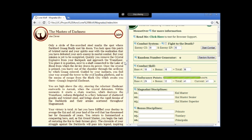Only a circle of fire-scorched steel marks the spot where Dark Lord Nag finally met his doom. You look upon this patch of twisted metal and your spirits soar with the realization that you have defeated your arch-enemy in mortal combat! And committed a fatality to boot. But your mission is yet to be completed.